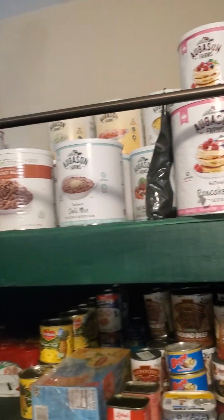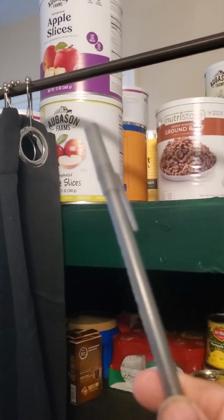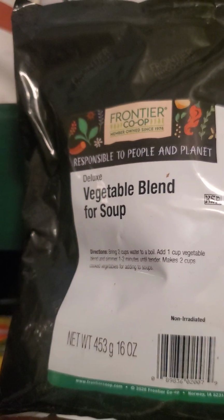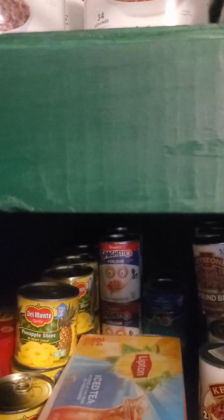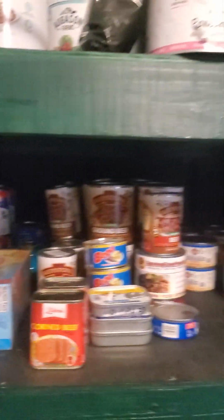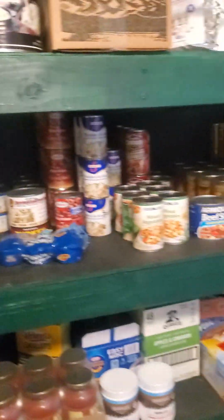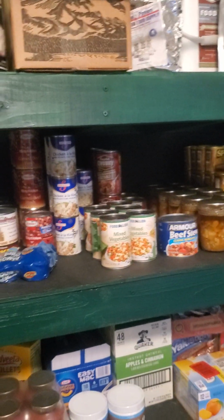Okay, then I go through and I look at this. This is all my freeze-dried. As you can tell, I have quite a bit of freeze-dried up here, and that for me is probably a year's supply. And I also have my own Mylar bag banana chips and dried blueberry. Also, I have some of the vegetable blend for soup, right? I like to add a little bit of this to my spaghetti sauce, believe it or not. It's really good for you. I also have the freeze-dried ice cream sandwiches, which I normally have one of a month. So a case of the ice cream sandwiches will last me all through the winter.